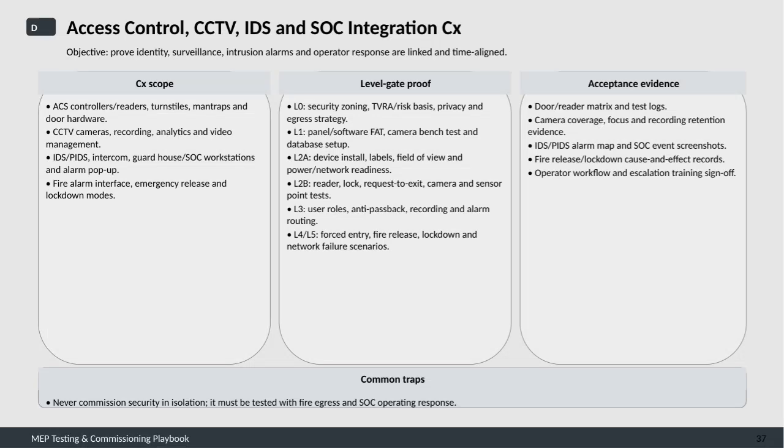On this slide, we focus on the access control, CCTV, IDS, and SOC integration commissioning. The main objective here is to ensure that identity verification, surveillance systems, intrusion alarms, and operator responses are all properly linked and time-synchronized. The scope covers various components: ACS controllers, readers, turnstiles, mantraps, and door hardware, CCTV cameras along with recording, analytics, and video management, intrusion detection systems and perimeter intrusion detection systems, intercoms, guardhouse or SOC workstations, and alarm pop-ups. It also includes fire alarm interfaces, emergency release mechanisms, and lockdown modes.